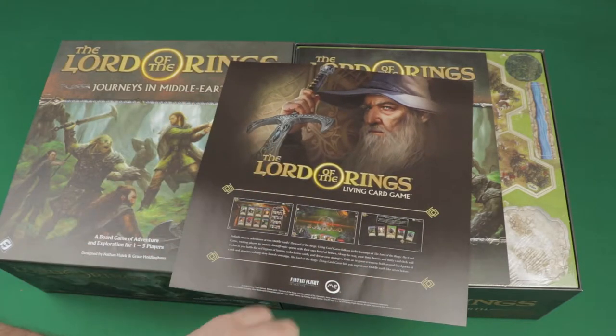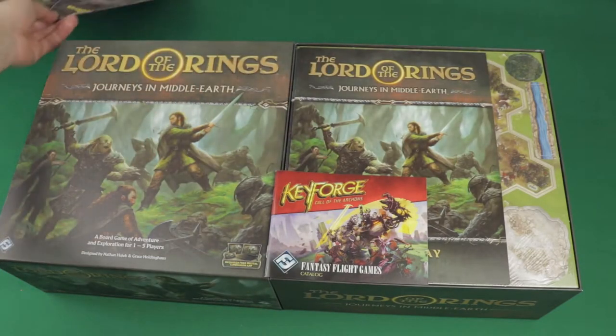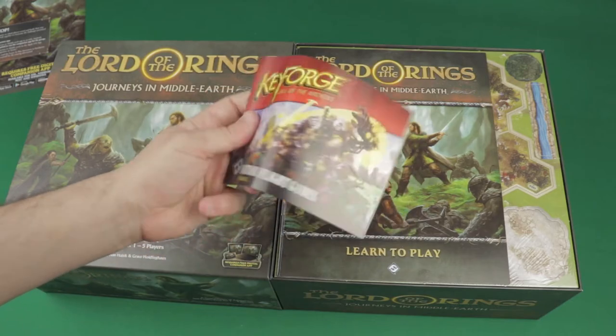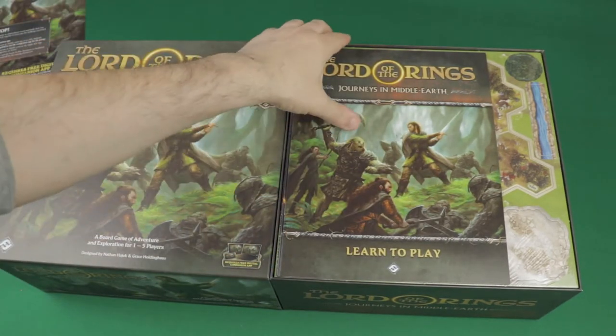So the Lord of the Rings Living Card Game. You can have it on digital even. And yeah, shame on me for not playing it yet. So again, the FFG catalog. We're not going to take a look at this one.